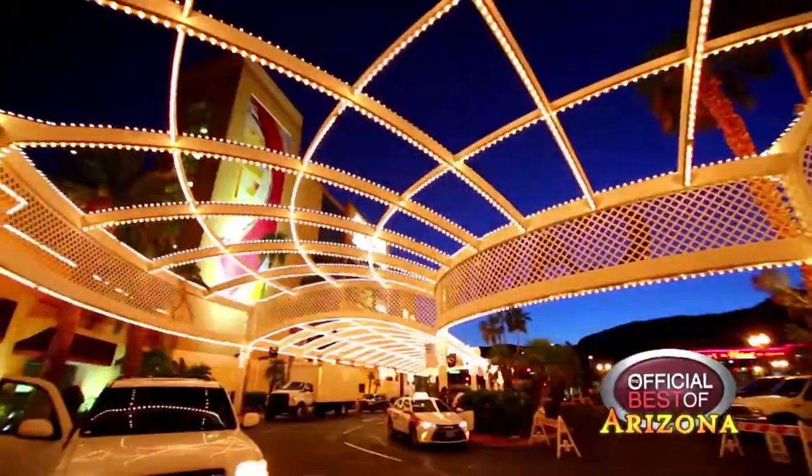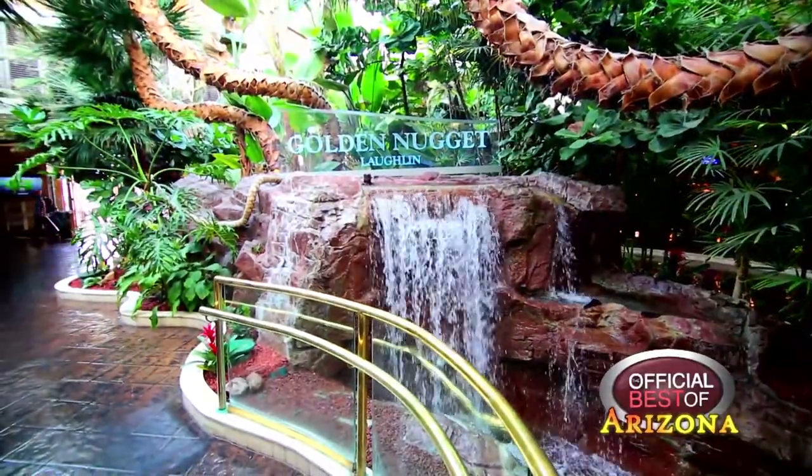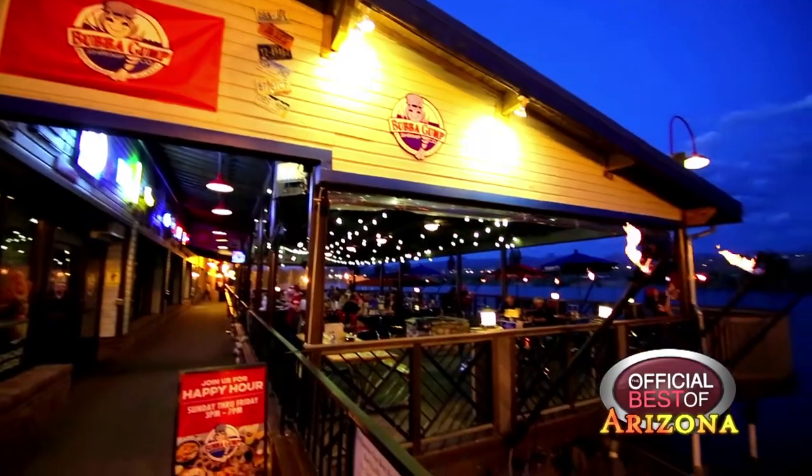The Golden Nugget Laughlin has a tropical rainforest atrium as you enter the casino and features restaurants such as the Bubba Gump Shrimp Company, which has the only outside deck dining over the river.